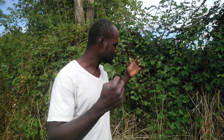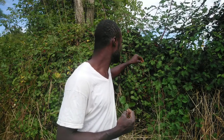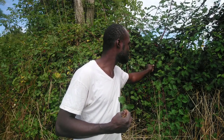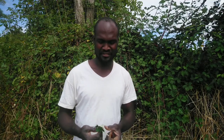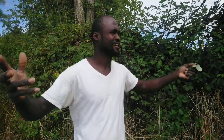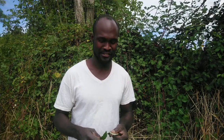So guys, today I have with you here some wild berries, some wild blackberries. Wild blackberries. Very beautiful. Very sweet. Very healthy. So guys, I hope you try to come to nature and see what it's all about, because it's beautiful out here. Out in the fresh air, out in the sun, it's wonderful.